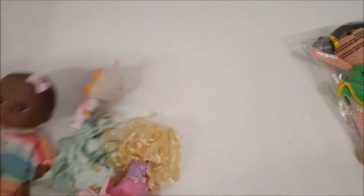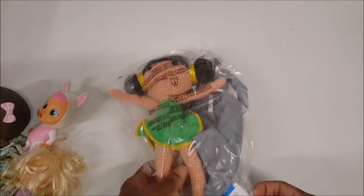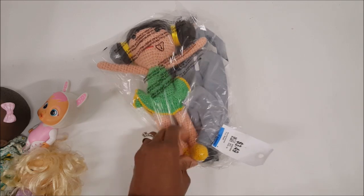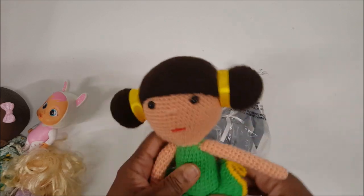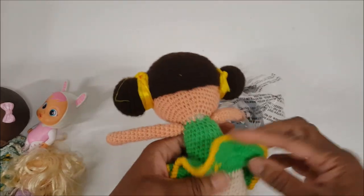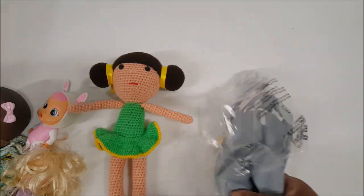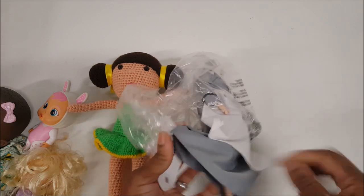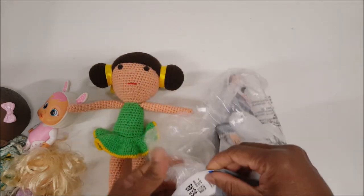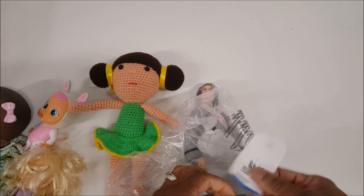Now let me move this over and let's look at this. So this was $3.49, and this little girl that's crocheted, I just love her. The amount of work that went into making her, and she has this Princess Leia hairdo, green skating dress, and look at that. They even gave her underwear. Oh, I just love it. And then this is something that I haven't seen very often. They stapled her skirt to the plastic. So I'm going to try to carefully take that apart so as not to rip her dress.